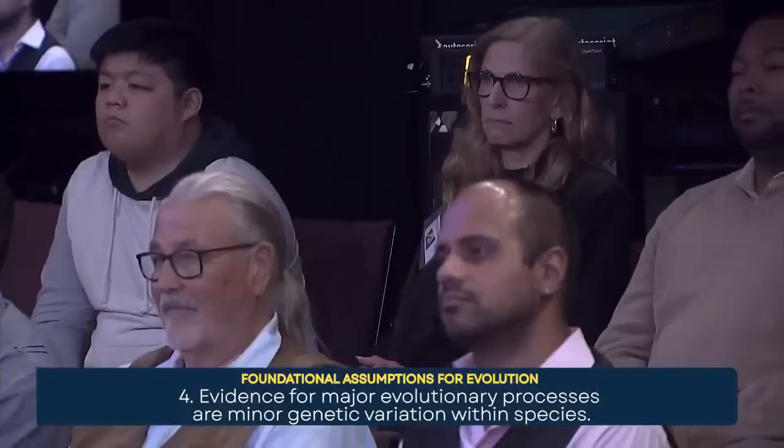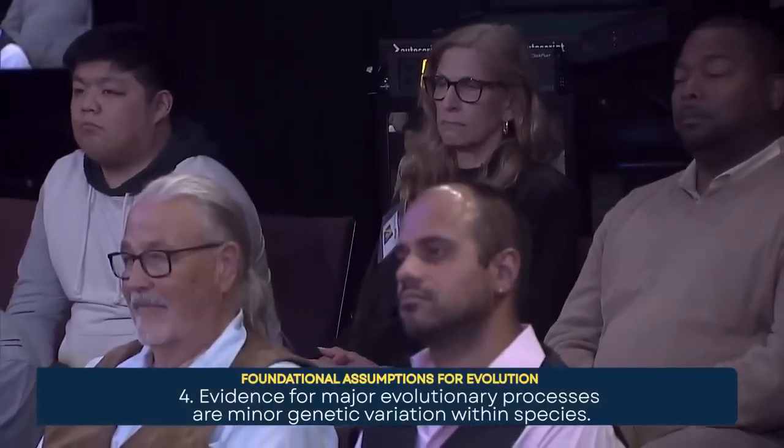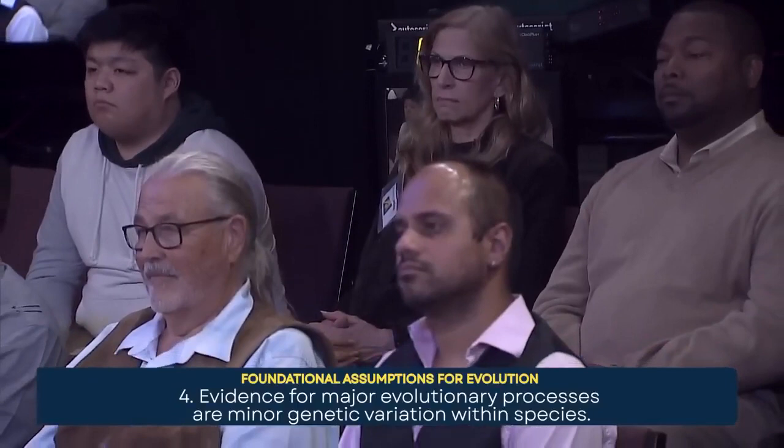The fourth postulate that evolution is based on is that what we see today, minor genetic variation in species, is evidence of macroevolution. So because cats are different colors and dogs are different sizes, that means that fish turned into cows. And of course, we know that's not true because Mendel proved that all the genes that exist today, you can shuffle them around, but there are no new genes that were created.